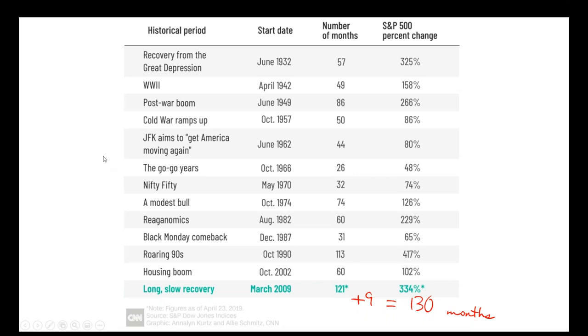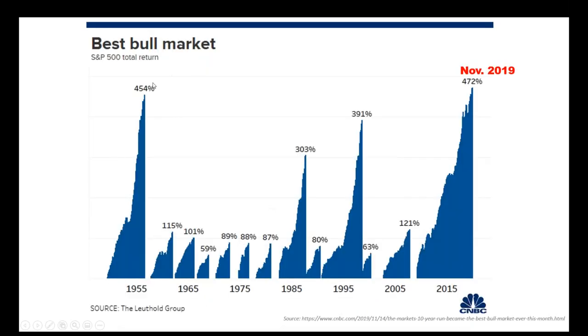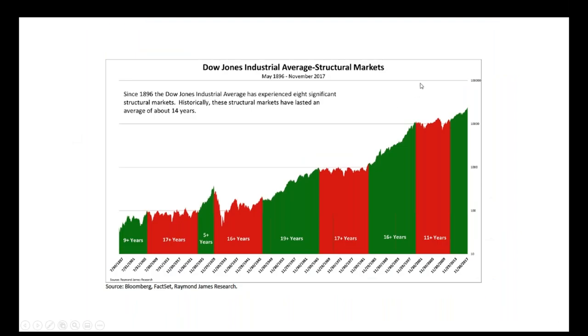So again, what are you looking at? See, we're already looking at what? The longest bull market in history and the highest bull market in history. So what happens after long bull markets? What happens after high, long? This is what happens.